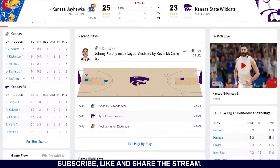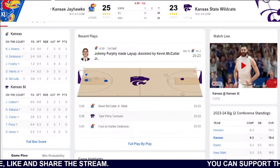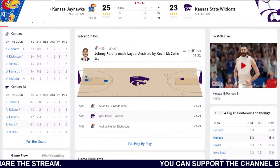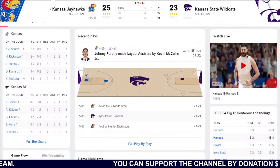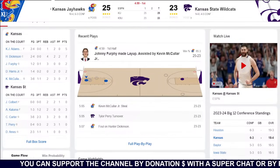K-State looking. They get it in. Back to Tyler Perry. He'll drive into the lane. Had it poked away. Here come the Jayhawks with a chance to take the lead. And here's Furphy on the drive. Layup. And that's going to be a goaltend against the Cats. So KU will get the bucket. And they lead now 25-23.